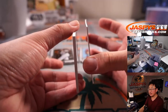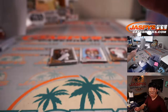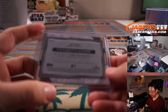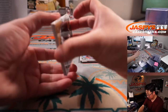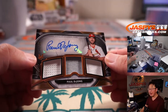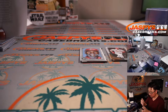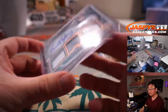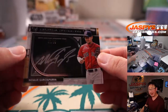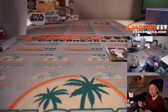All right, behind Kyle Lewis is a Giant, Joey Bart, 36 out of 75. Quad relic for my rivals, that goes to Jesse and the Giants. Behind Frank Robinson is a triple relic and autograph, Paul DeJong. That's 1 out of 25. The X line with the Cardinals. Behind the reproduction is a silver ink autograph, Nomar Garciaparra. 67 out of 75. Red Sox edition going to Sean O'Leary.